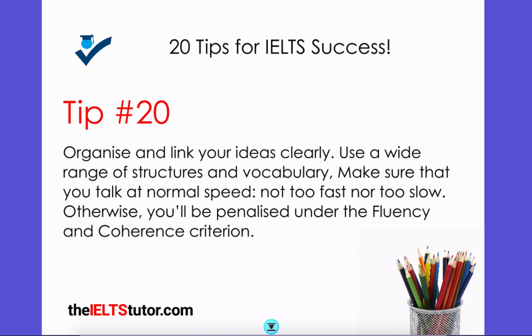Now, I've seen situations where candidates spoke really, really slowly because they were concentrating too much on getting their grammar right. And other situations where people were very nervous and they were speaking so fast that I wasn't able to follow what they were saying. So, maintain a normal talking speed. And to do this, you'll need to practice recording your voice as you answer questions during your speaking practice. And not just listen to them yourself, but try to get other people to listen to your answers and say whether you were speaking too slowly or too quickly.